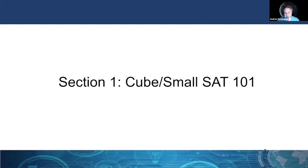CubeSats and SmallSats. I'll be discussing today a little bit about the marketplace for CubeSats, their applications, how they operate, some of the systems on board a CubeSat, and what we're going to be using for our demonstration in our workshop today at the Cybersecurity Workshop at the AIAA Ascend 2020 event. Also, I'll be discussing some of the vulnerabilities that are similar to CubeSats as you would find in much larger satellites.